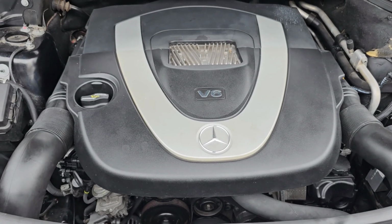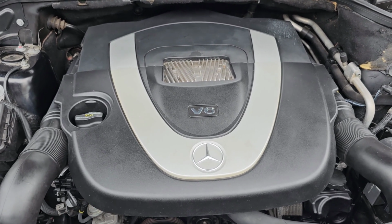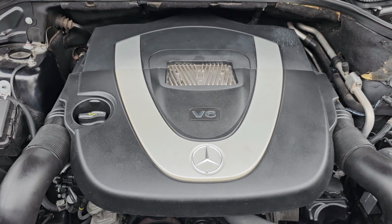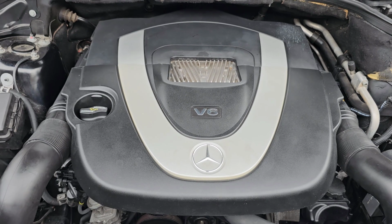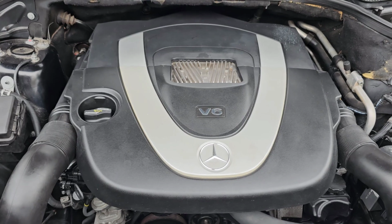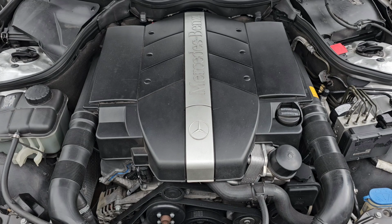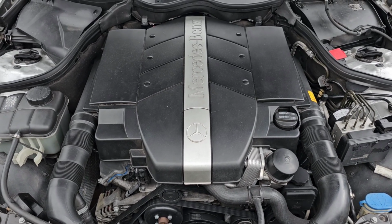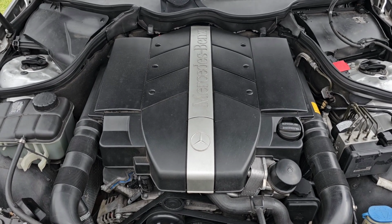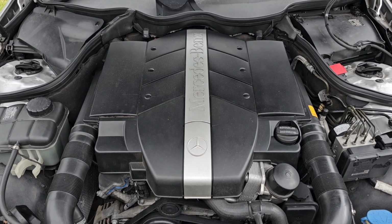Also, in terms of reliability, there is another issue with the M272 and M273 engines: the plastic rods for the manifold flaps, which break after some time. That's not a very expensive repair, but it can still cost you about $1,000 to fix. The M112 and M113 engines are very reliable. They do not have many issues with the mechanical side of the engine. Basically, there are a few oil leaks around the valve cover and the breather, but that's all I can mention for the M112 and M113 engines.